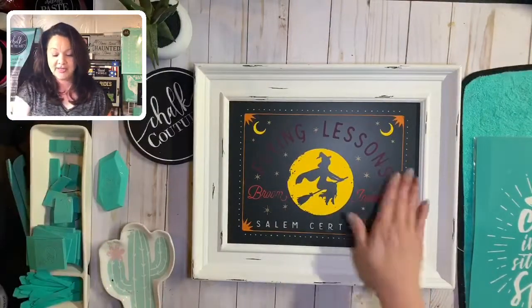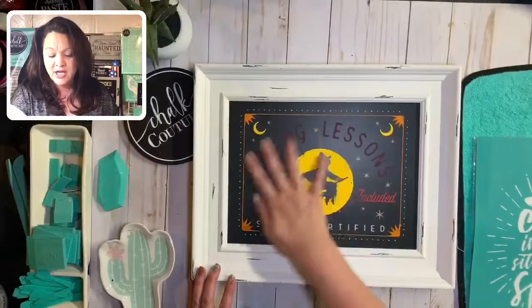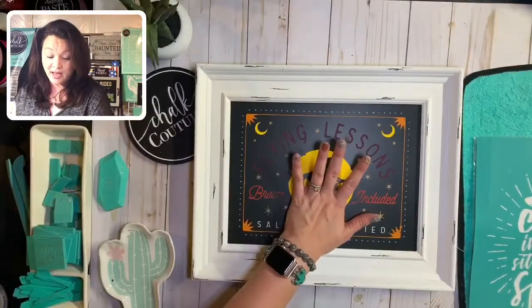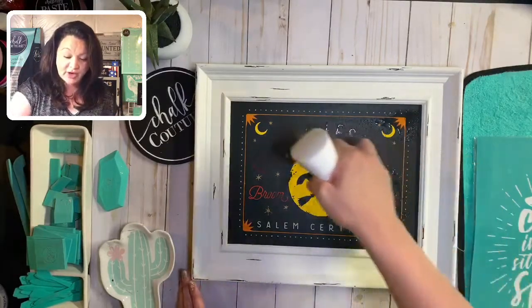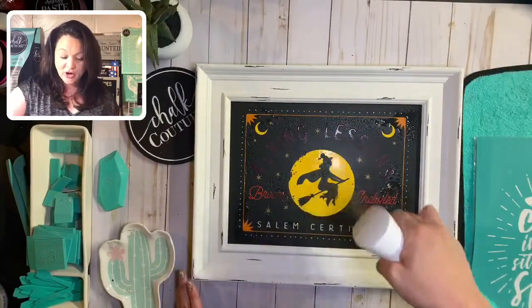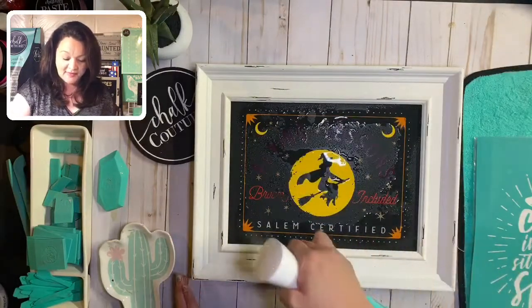So I'm gonna show you guys, we did this project last night. I can go ahead and rub on it. It's not gonna smudge or smear. Our chalk paste goes on like a wet paint, and it dries like a matte chalk. It's wonderful. So if you want to change for any reason or any season, our silkscreen transfers are reusable. So you can use them over and over. You can use them to make gifts. And our chalk paste is water soluble.